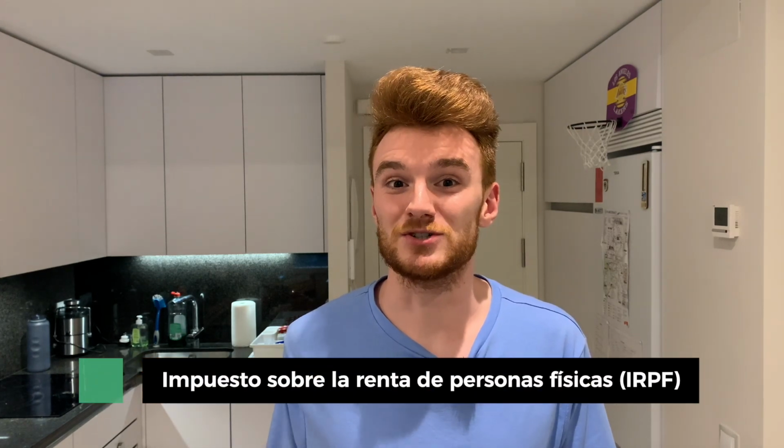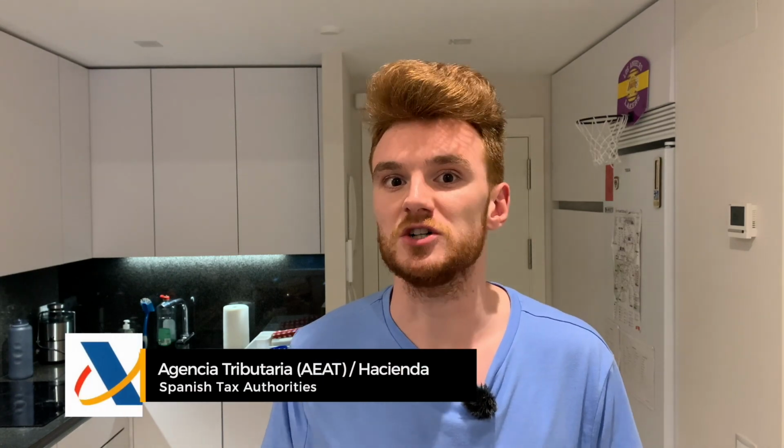Now, in Spanish, income tax is known as Impuestos sobre la Renta de Personas Físicas, or IRPF as it's commonly abbreviated, so IRPF. That income tax will be automatically deducted from your payslip by the tax authorities. And the tax authority in Spain is the Agencia Tributaria, also known sometimes as Hacienda. Income tax in Spain entitles you to nothing in return. It is considered a civil obligation that anyone who generates money within Spain must pay on their income.